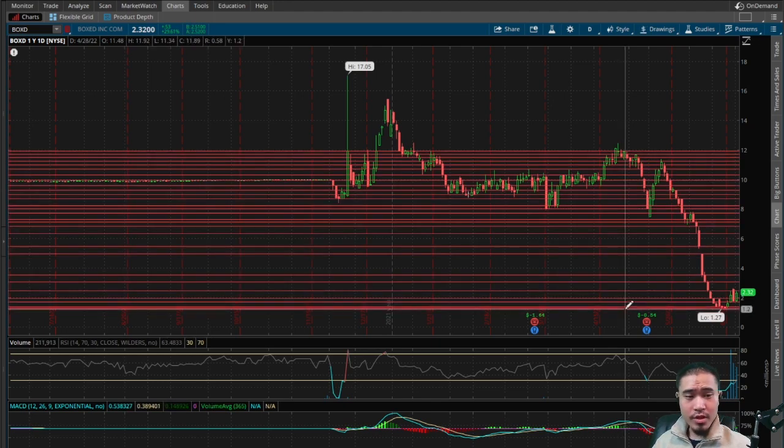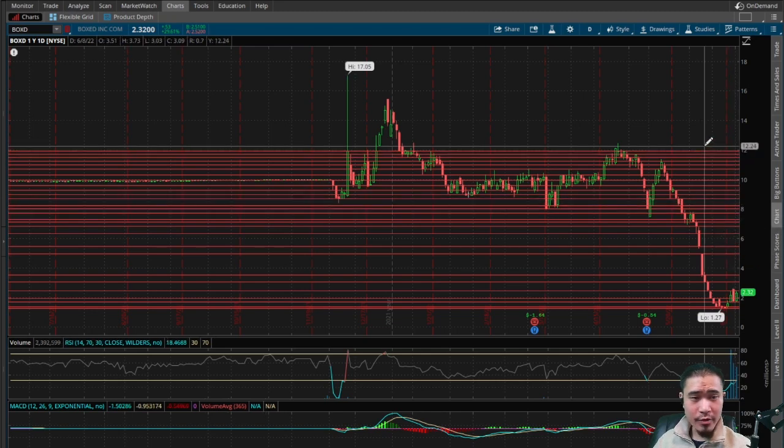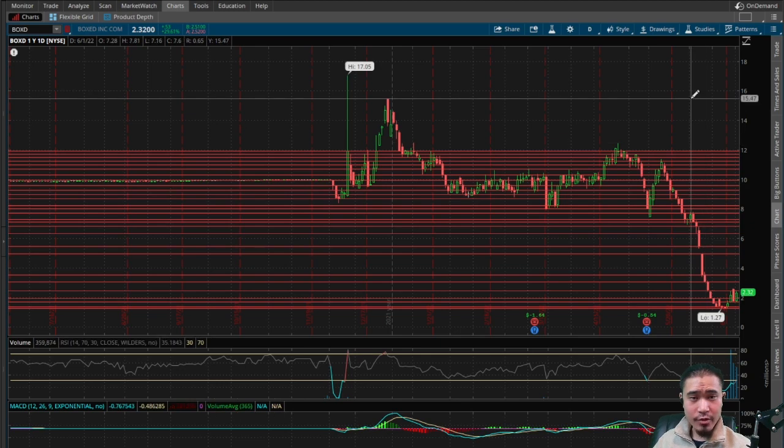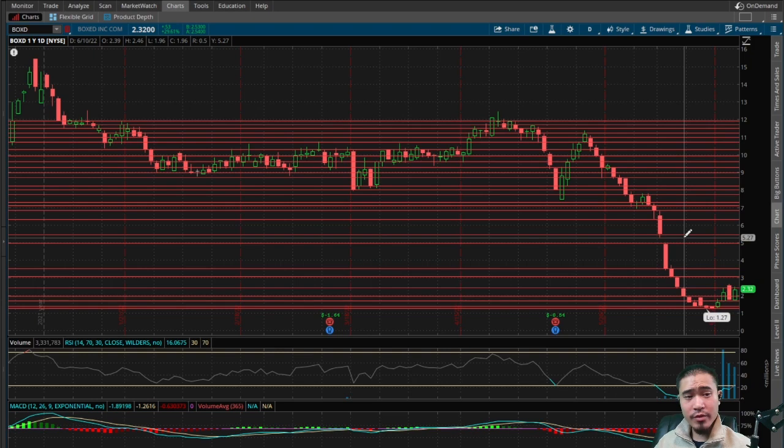So first of all, this is a cup and handle in the making. Bottom of the cup being the low of 125. And there can be multiple possible tops. It can be 775, 870, 1150, 1250, 1545, or even the high of 1750. But those are all bullish indicators. That is telling us that the stock should come back up to one of those tops to complete the cup. We do have a gap down at 525. So that is a bullish indicator. That is telling us that the stock should come back up to 525 eventually to fill that gap.